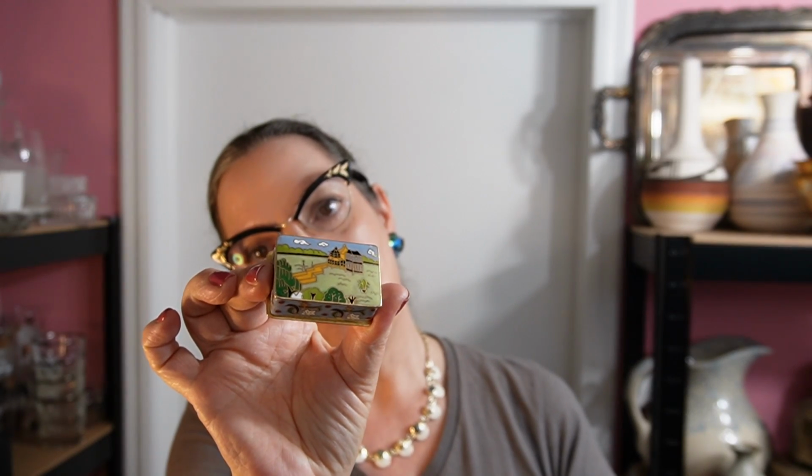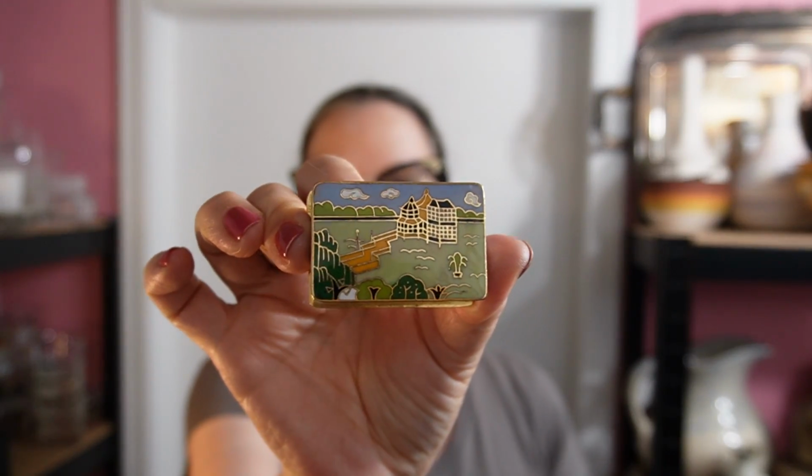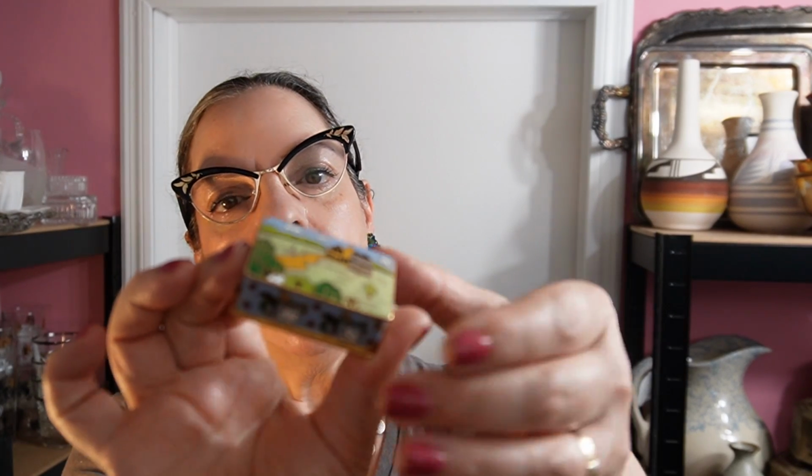Okay, this is super cool, and I'm gonna say it's kind of rare. All right, is it non-existent out there? No, you're gonna find it. So I'm gonna let you take a screenshot, that way you get to see what it is. What is this thing? This is a 1960s cloisonné snuff box. Chinese cloisonné snuff box, and it's actually a pill box slash snuff box, and it's cloisonné.